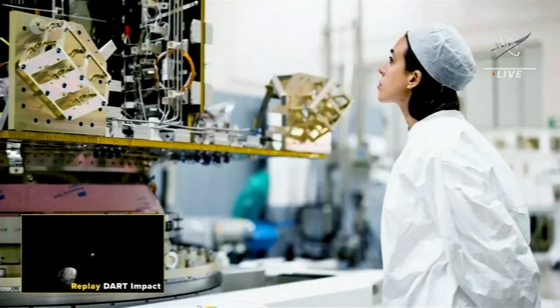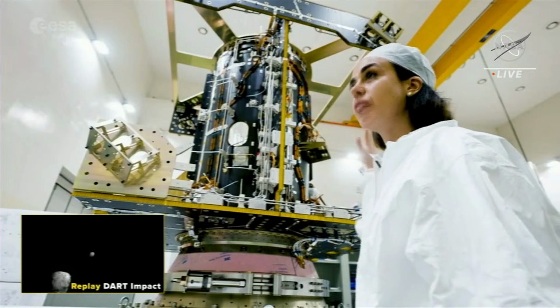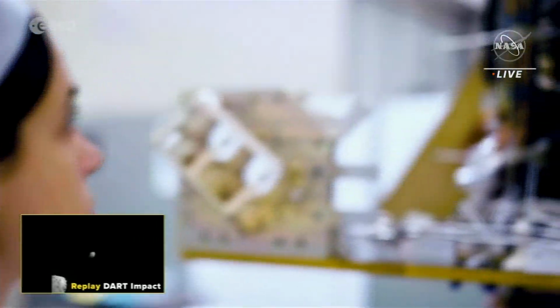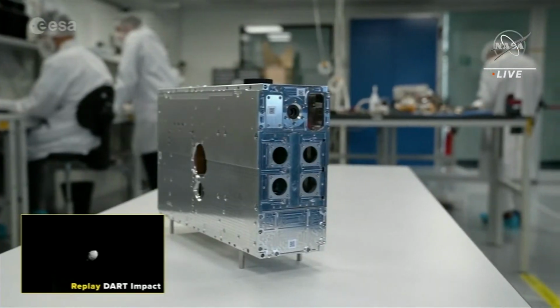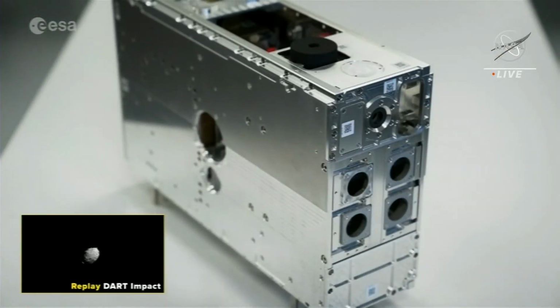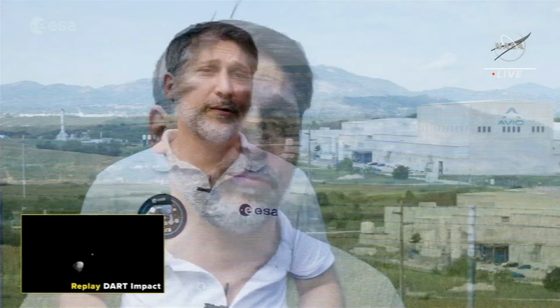The CubeSats will be installed on 2 panels that will be mounted on each side of the structure of Hera. They are just the size of a shoebox, however they contain complex technology which will really allow to bring added value to the Hera mission. Hera and DART represent a fantastic international collaboration between NASA and ESA. The 2 missions complement each other and will validate an asteroid deflection technique that we could use in the future to protect planet Earth.